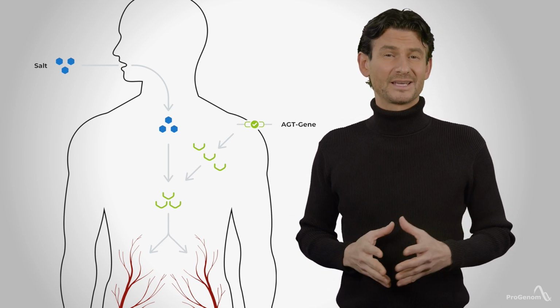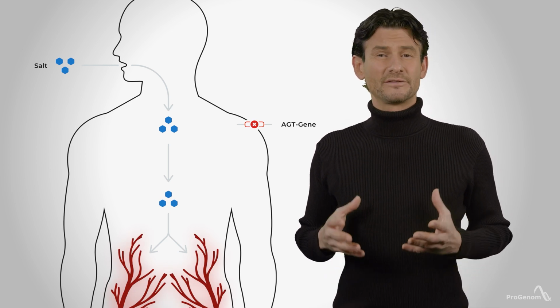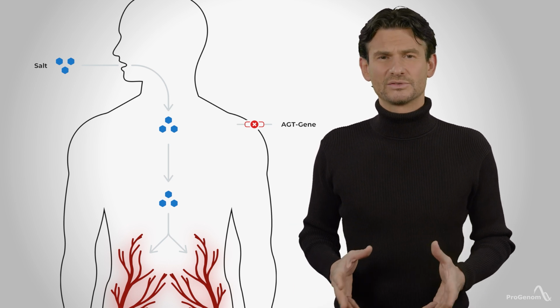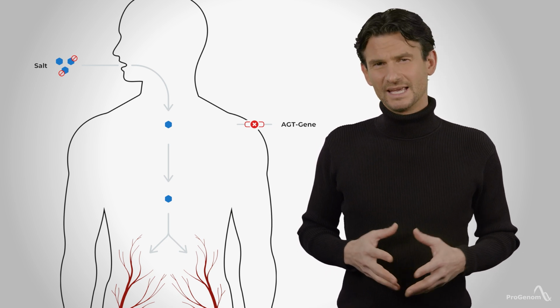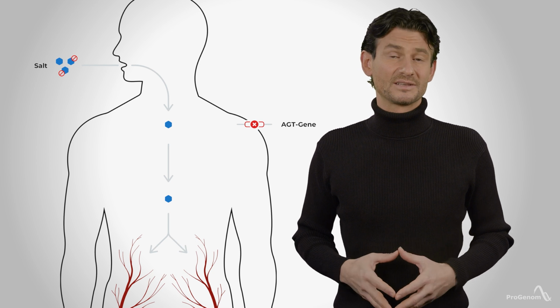But things are different for carriers of defects in the AGT gene. In this case, the gene offers no protection and blood pressure is significantly increased by excessive table salt consumption. The only solution for people with defective genes is to reduce their table salt consumption. Instead, dishes should be seasoned with spices and herbs to protect the cardiovascular system as much as possible.